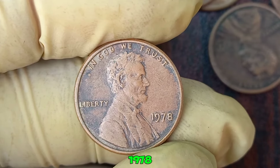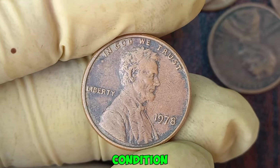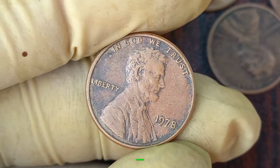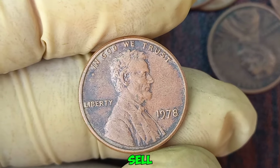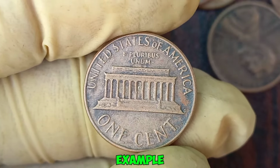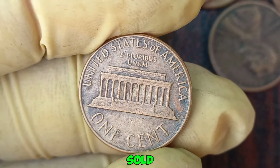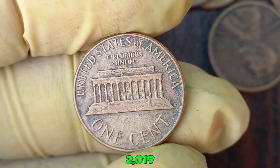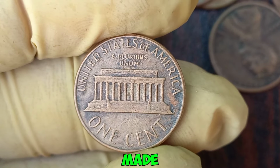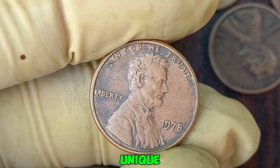Well, the worth of a 1978 no-mint mark Lincoln penny can vary depending on its condition and rarity. While some may only fetch a few dollars, others in pristine condition have been known to sell for hundreds or even thousands of dollars at auction. One notable example is the 1978 Denver Mint Lincoln penny that sold for a whopping $10,000 in 2019. The lack of a mint mark on this particular coin made it extremely rare and desirable for collectors who are always on the lookout for unique finds.